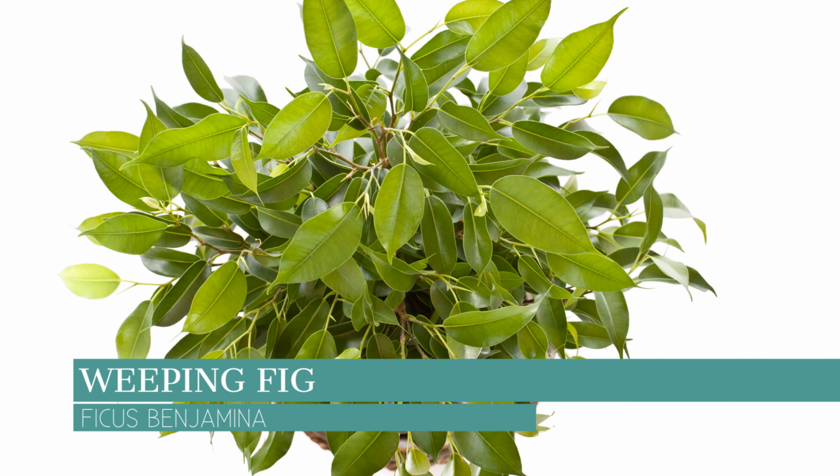Its dense, deep green, glossy leaves help clean the toxins in the air. Soil conditions should be kept moist and well drained with a consistent watering schedule. They are tropical and do not like to dry out or get too cold. Ideally, a temperature range of 70 to 80 degrees is recommended.